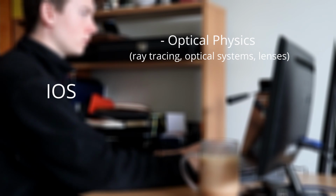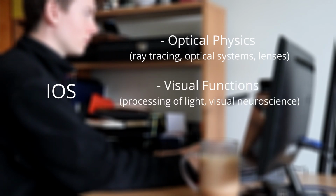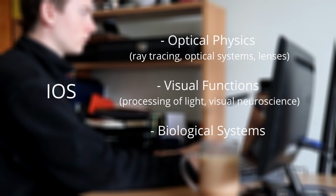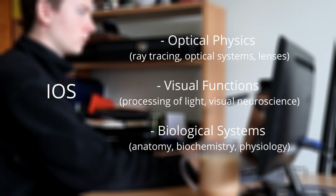Those three streams are optical physics, visual functions, which is all about how the brain processes sight, so we're going to be doing a lot of neuroanatomy and neurology, and then the last one is biological systems. This is all histology, biochemistry, immunology, everything about the anatomy and how the eye actually functions.